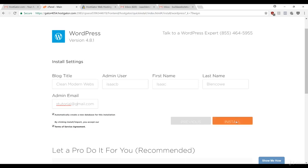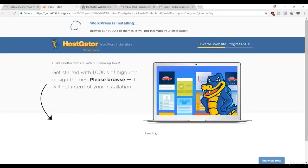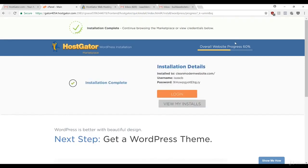This is getting on to the exciting part. This is installing WordPress. So you're going to hit install. And look at this, it's installing. The anticipation. It's building our website. It's moving on, and look at that. I think it's done.